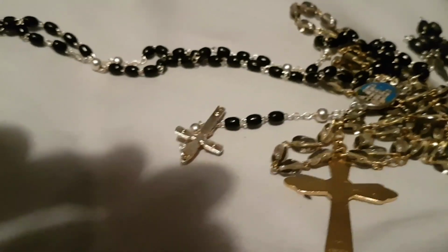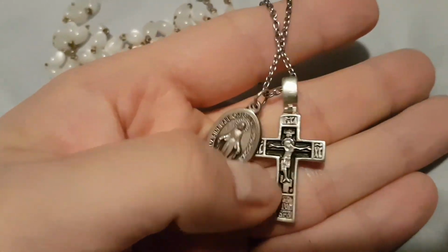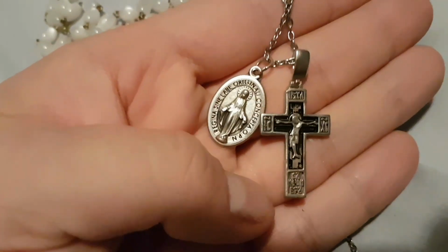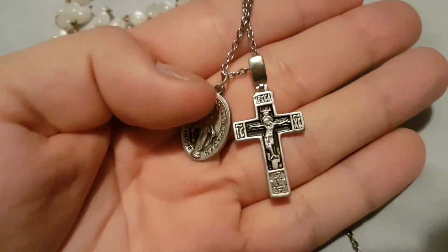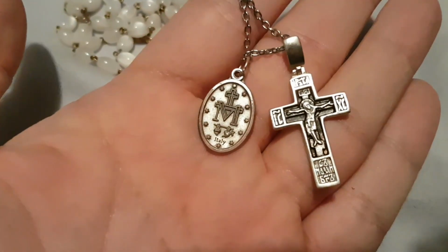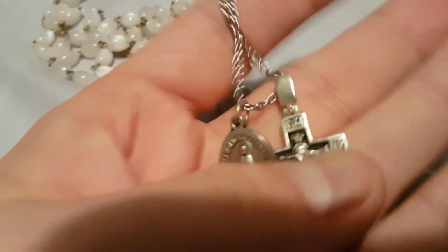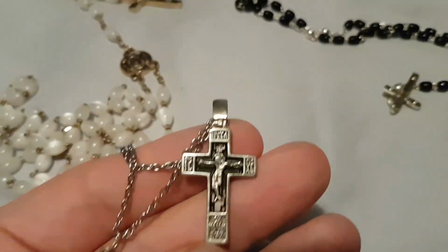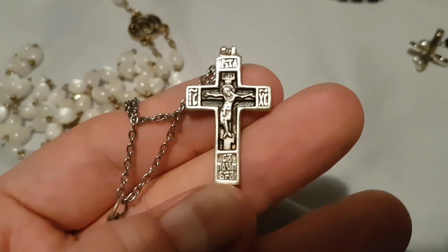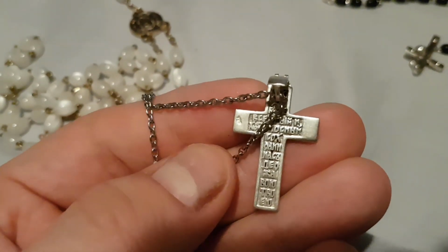So I guess there's one more thing to show you. This is what I wear around my neck. I have a silver chain, that's just aluminum or some cheap metal. I have a miraculous medal, and there's the back of it with the Marian cross and the Sacred Heart. And then this is actually a Greek one. I think it's Orthodox.